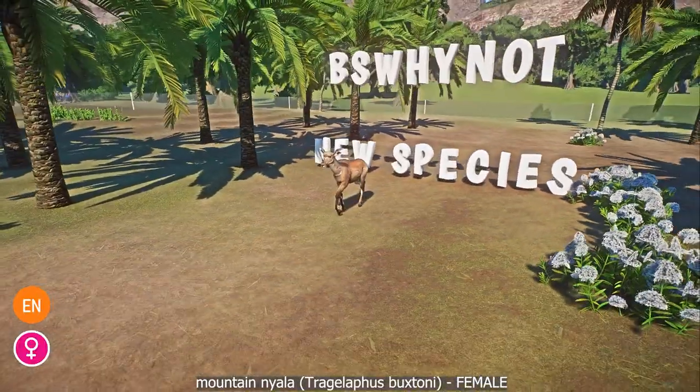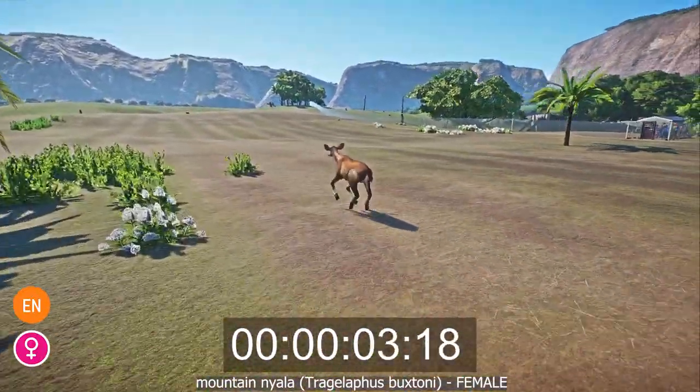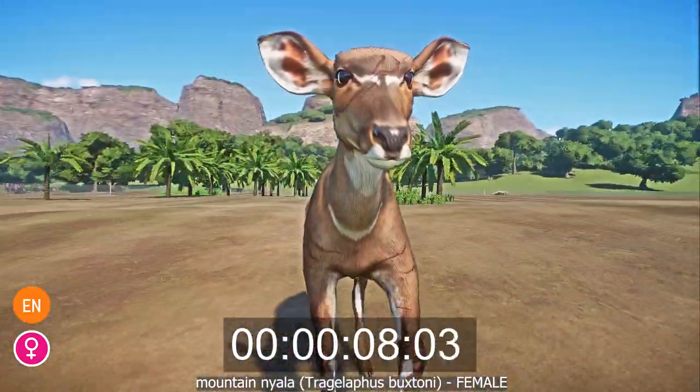Mountain Nyala or Balbok is an antelope found in high-altitude woodland in a small part of central Ethiopia. It is a monotypic species first described by English naturalist Richard Lydekker in 1910.